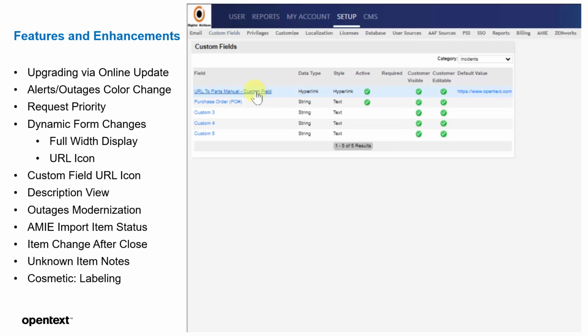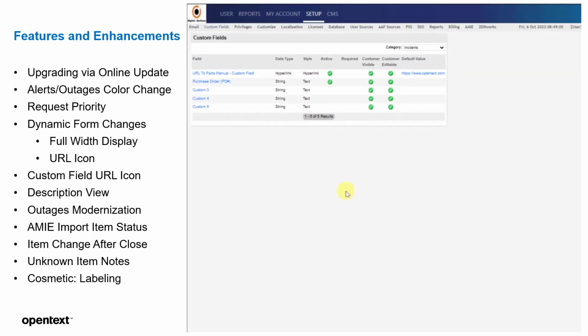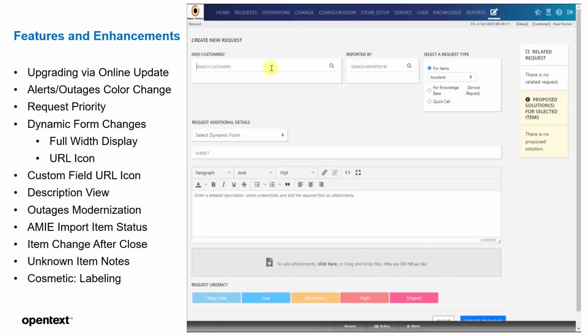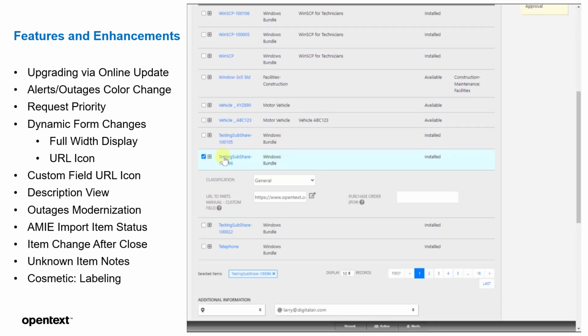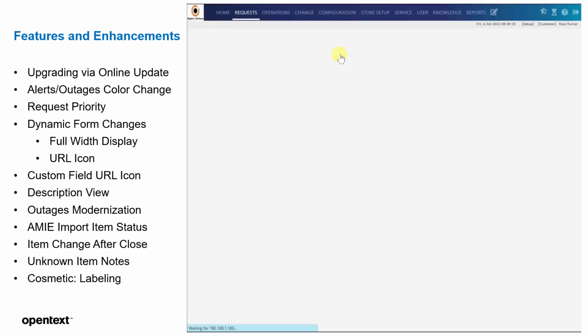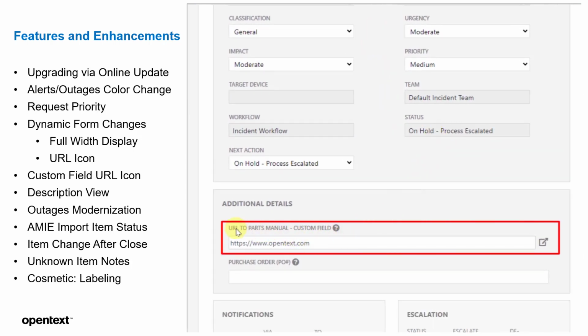For instance, we're going to create an incident with a custom field that's a hyperlink. We'll go ahead and hit save here. We'll go ahead and create a request again, and we'll see that field also has that pop-out icon. Go ahead and select, put in some subject and description. And now when we go to that particular request, we'll see that custom field in here with the URL and the URL pop out on the right hand side.